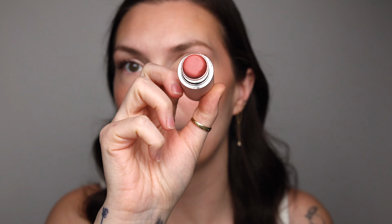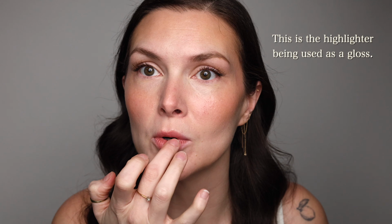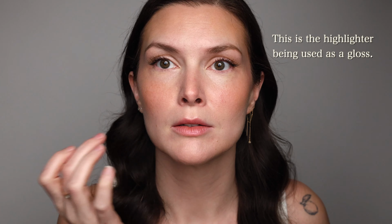I'm going to use a little bit of the cheek color, this color right here. I'm going to use that as a lipstick and then go in and apply this as a gloss. And I'm probably going to do a liner because it's a little too light for me and I feel like I need a little more definition on my lips, especially with such a neutral makeup look. That's really pretty. This actually works really well as a gloss.